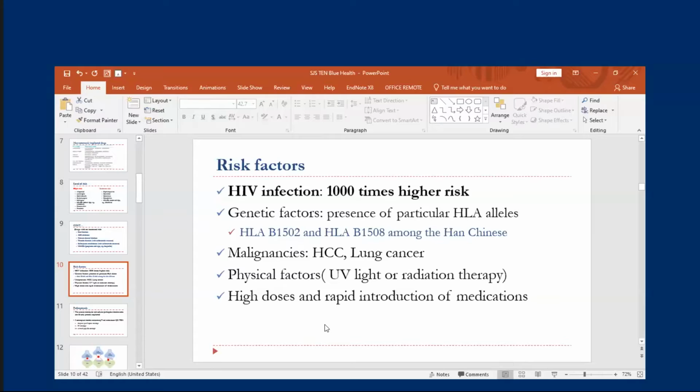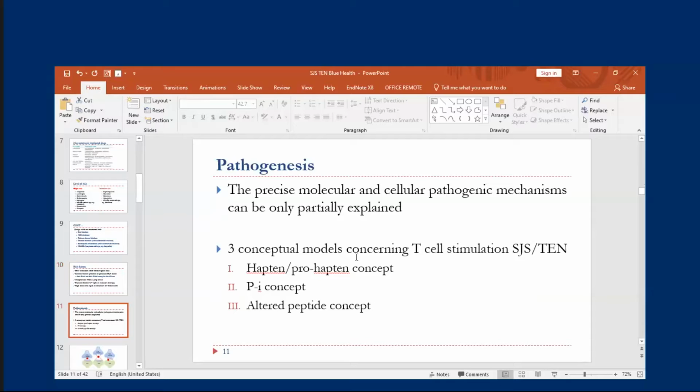Physical factors like sunlight exposure and radiation therapy, and those with malignancy, are said to be at high risk of developing SJS and TEN. Even though there are some doubts about the high dose and rapid introduction of medication, some studies put this factor as another risk factor for the development of SJS and TEN.